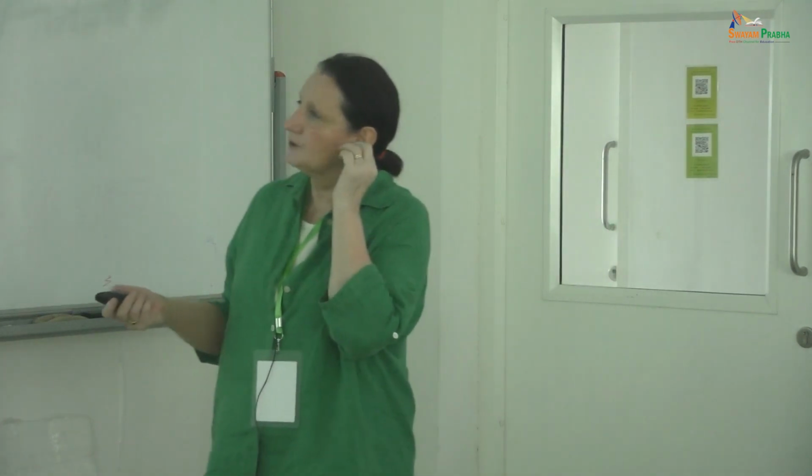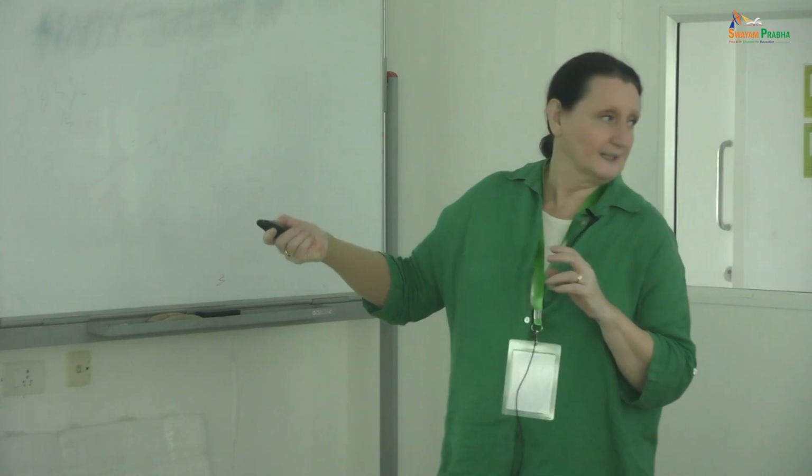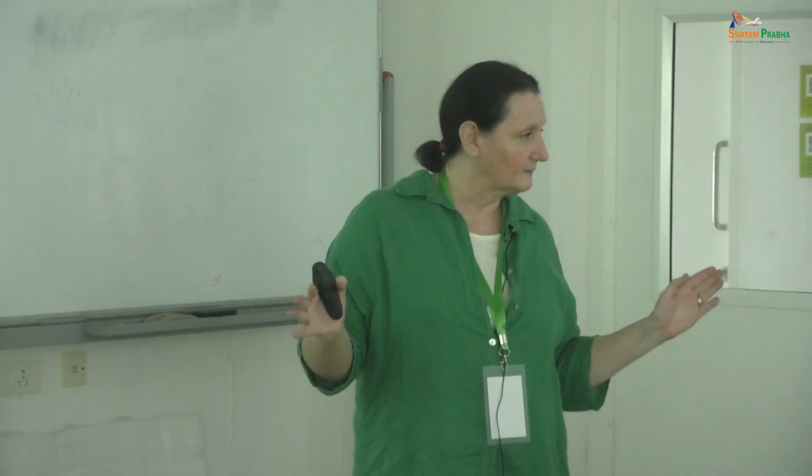So in 2024, I saw a very nice paper in BMC Genomics. You can go take a look. It's quite complex. I don't want to explain all of the steps because it is a model developed with a multi-omic feature, which was not the case until now. That means that, always from Arabidopsis thaliana, instead of trying to find genes for only one type of metabolite family, they searched from 3 features: terpenoids, alkaloids, and phenolics. So they developed different models, and with these models, we are able to confirm the role of well-known genes involved in these 3 features, but they also propose really new genes that could be distributed in these 3 types of feature.